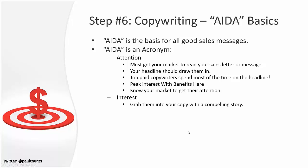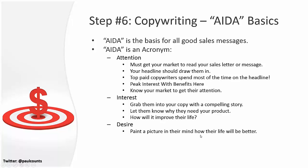The interest phase, this is where you're going to grab them into your copy with a compelling story. Let them know why they need your product, how it will improve their life, and then build up on that desire. So things like painting a picture in their mind about how their life will be better with your product. So, for example, if it's a golfing product, would you like to say, finally, you can feel confident when you're out on the golf course with your clients and knowing that you can play up to their level without embarrassing yourself in front of them.